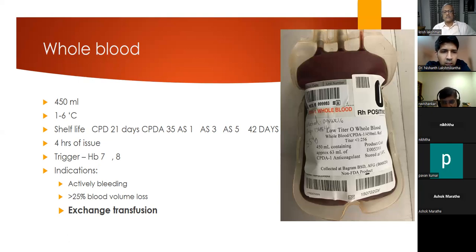Nikita, can you also tell what does AS stand for? I actually suddenly don't remember, sir. I read about it, but Dr. Ashok, if you can help us out. I think you should have added SAGM. Anyway, homework, Nikita: please look it up and put it up on the group. I think it is SAGM, where saline, adenine, glucose, and mannitol is added, where the shelf life of the blood unit increases by 7 more days. Usually we store for 35 days. When we use SAGM solution, we can store it up to 42 days. I don't know what exactly that is, AS1, AS3, or AS5.